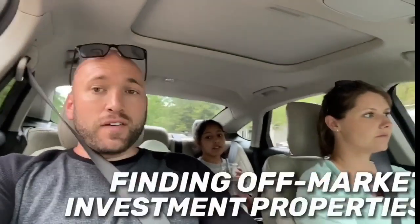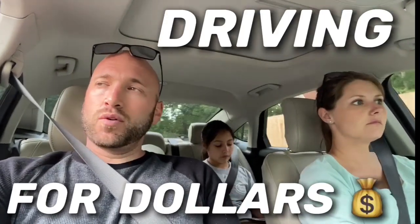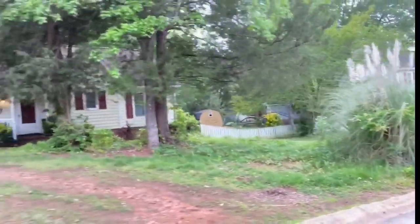One of the best means for finding off-market investment properties is what we call driving for dollars. We simply get in the car and cruise in these older neighborhoods and look for houses that look like they've been abandoned, have deferred maintenance, or are behind on repairs. We're looking for vacant or distressed houses. Maybe someone's living there, but the yard is not taken care of. The property owner obviously doesn't care much about upkeep, which is the perfect avatar for what we're looking for with these off-market investment properties.